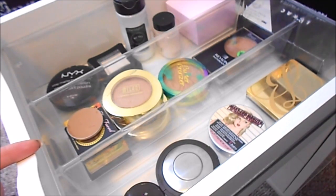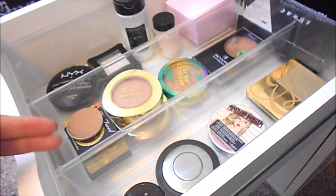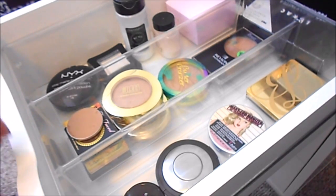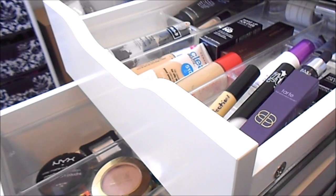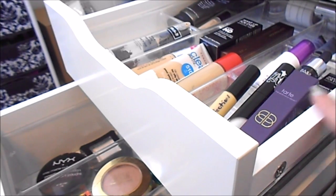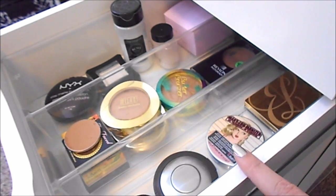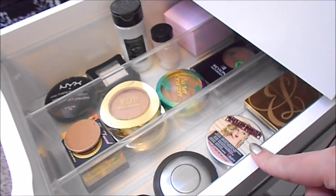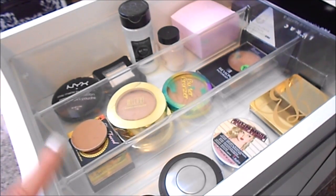So now moving into the third drawer, this is the first of the deeper drawers, and this organizer is a 3-section deep drawer organizer from the Walmart closet section. So here is the shallow 6-compartment organizer from Walmart, and down here is the 3-section deep organizer from Walmart. So here I have my powders, bronzers, contours, and my highlighters. This is working perfectly for me right now.